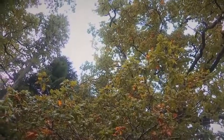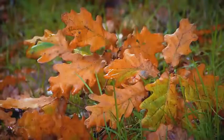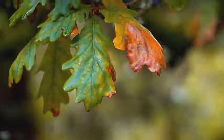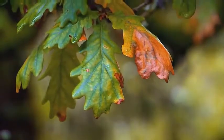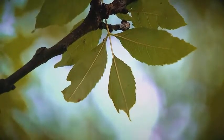And the most obvious thing about October is the fact that the leaves are changing colour. One of the easiest ways to recognise your trees is by looking at the leaves. These are oak leaves. These come from the alder tree. And these are the leaves of an ash tree.